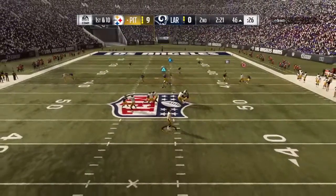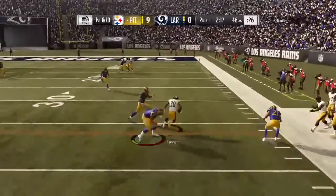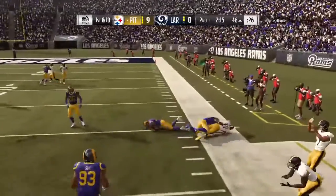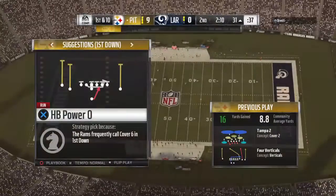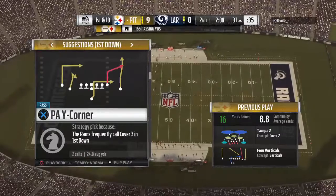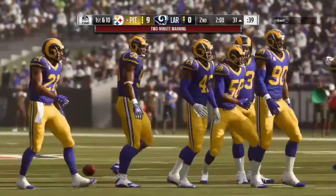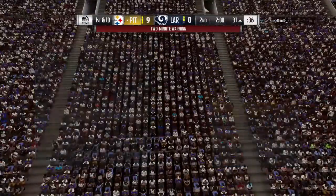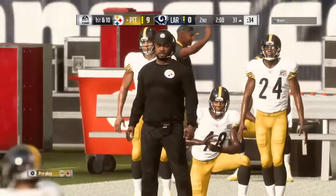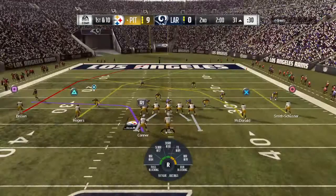On 1st and 10, it's Roethlisberger. He's going to flip one out here to his running back. And past the 35, he'll be dropped a yard or 2 shy of the 30. Another nice gain, 16 yards there and a first down again. Line of scrimmage, the 31 now on 1st and 10. 2 minutes to go here in the first half. We're back to the City of Angels after this timeout.